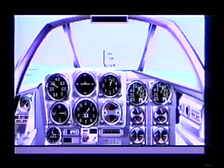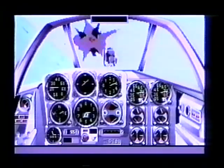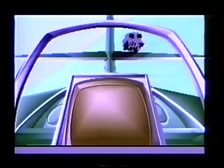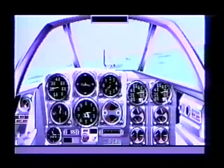Stunning 256-color VGA graphics, detailed bitmaps, and Ad Lib sound effects set a new standard for simulations. Ground detail and airplane graphics are the best yet. Multiple cockpit viewpoints let you track all the action. When you're hit, you can actually see your engines on fire over the wing.